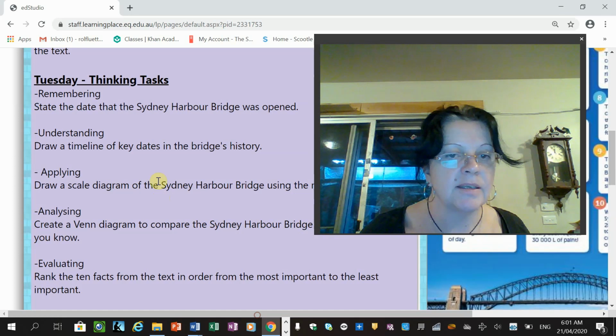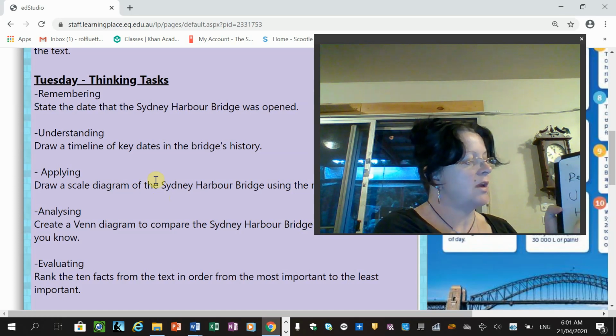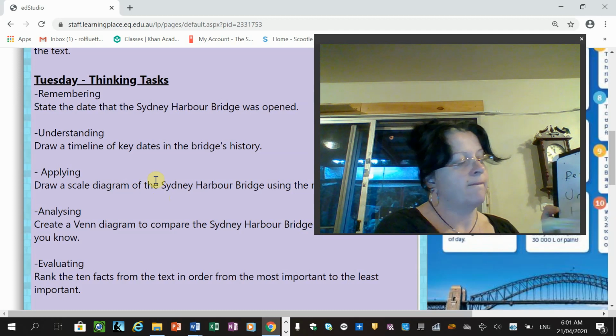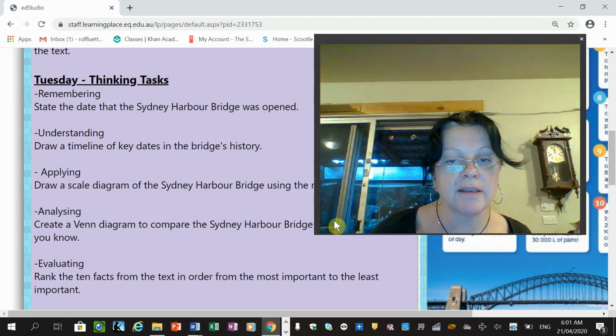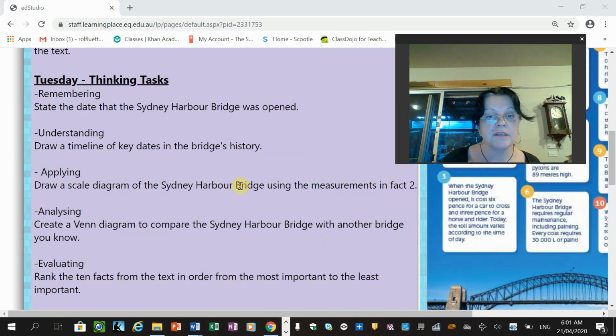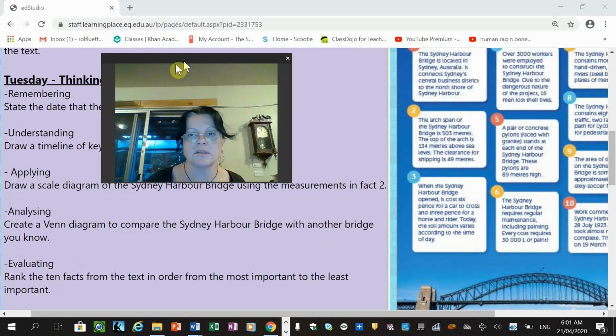Then the next part is applying. So we're going to head that up and write applying on our page. And applying says draw a scale diagram of the Sydney Harbour Bridge using measurements in Fact 2. Okay, so let's have a look.